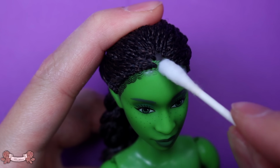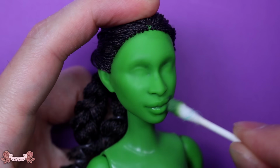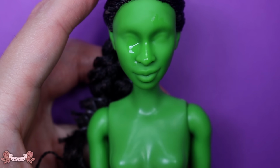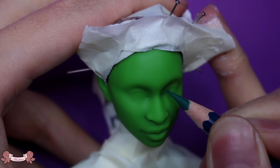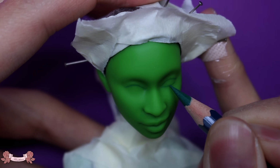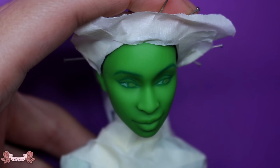As usual, we are removing her factory paint with acetone. You may also use nail polish remover if it has acetone in it. After spraying her face with Mr. Super Clear, we can finally draw on it with our watercolor pencils. And I am just sketching out the features that I want her to have.